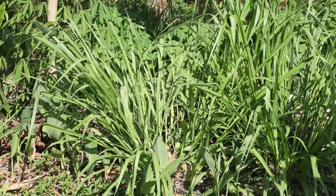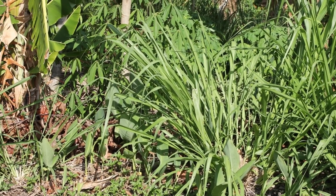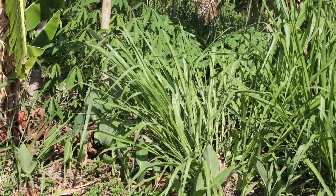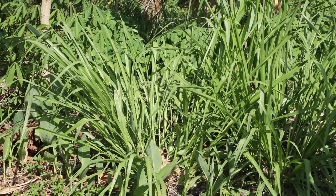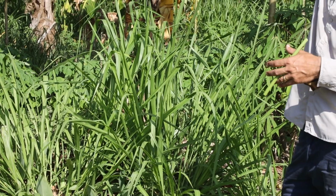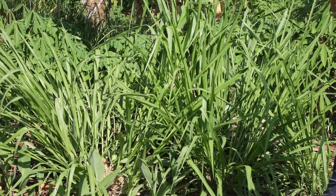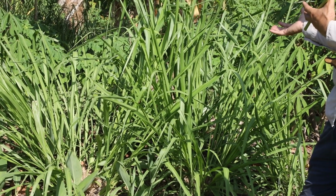I use these grasses along the edges of my beds. The grasses do several things for me. Number one, it provides additional material that I can cut in place. It also provides wind protection and frost protection. Those are really important here because we do get a few nights that are going to be in that frost zone. We might not get all the way to a freeze, but we do get into the frost, and we need to protect especially young trees from that.